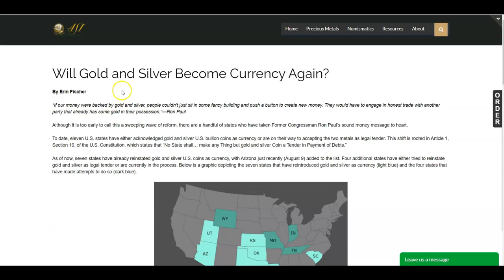Okay, so we're going to read through this a little bit. It says, "If our money were backed by gold and silver, people couldn't just sit in some fancy building and push a button to create new money. They would have to engage in honest trade with another party that had already had some gold in their possession." That's from Ron Paul.